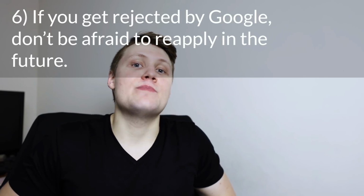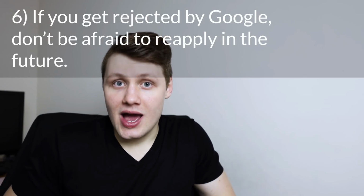While I don't have any personal experience with this, I know at least a handful of people at Google, software engineers there, who got into the company not on the first try. They got into it after their second or even their third try at the interviews. So if you get rejected and you really want to work at Google, definitely reapply in 6 or 12 months. And even if you get rejected a second time, reapply a third time, because you might just get in then.